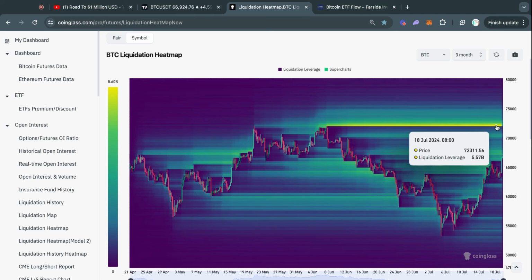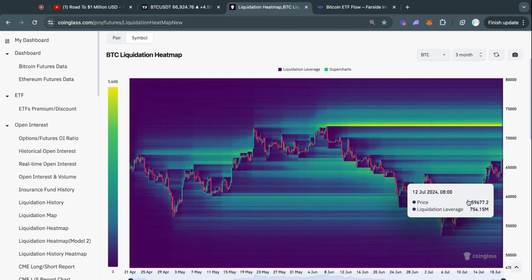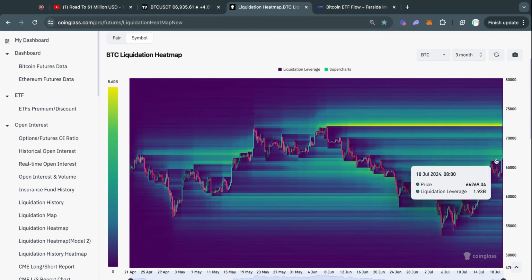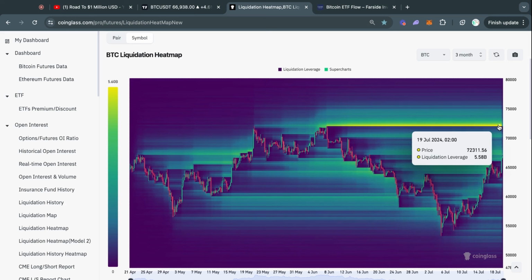72.3K level. And again, I was getting all kinds of pushback on this. People saying, no, it's Mt. Gox. No, it's the German government. No, it's this, it's that. It's not like there's no way we are going to take out all of this liquidity right here. And here we are, guys. Does this not look to you like we are really targeting this 72.3K level?